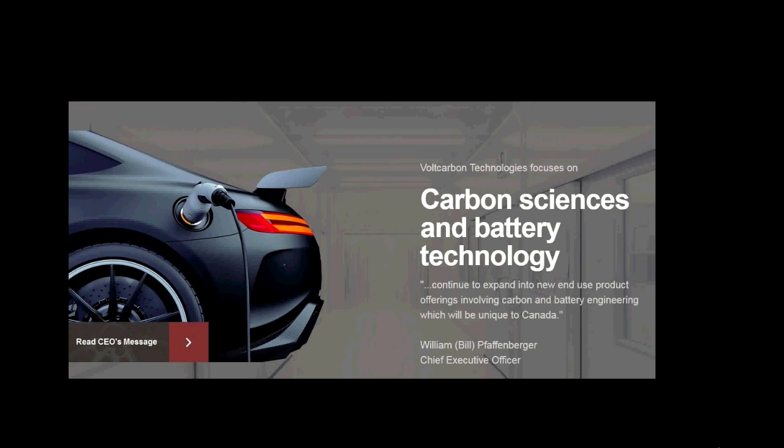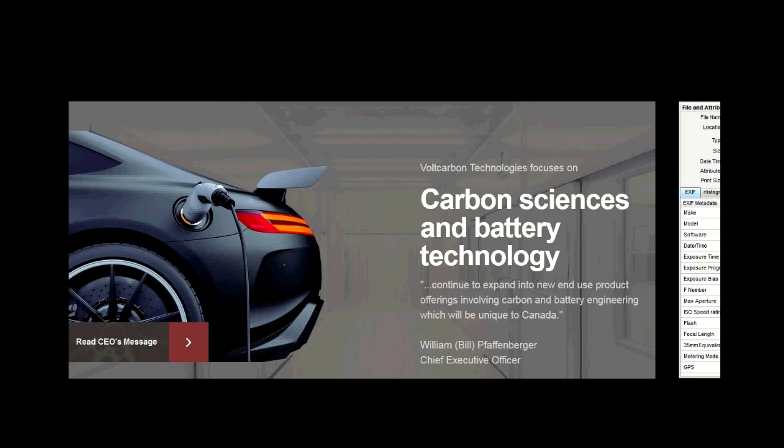Okay, here's our baby, Volt Carbon Technologies. They're at the cutting edge. They've got the top technology for lithium batteries. Here's some more about the company. They're into solid state battery development, a leader, and they also have this really cool air classification tech for graphite mining.